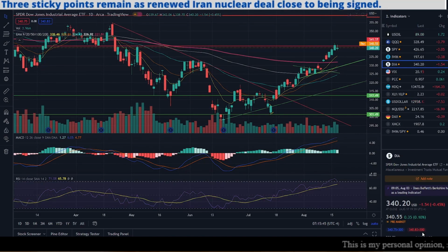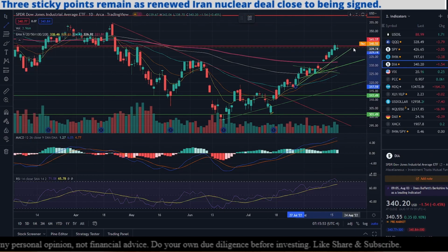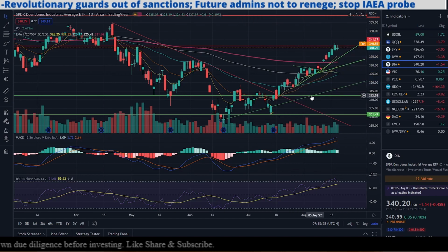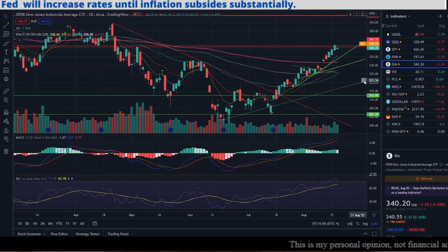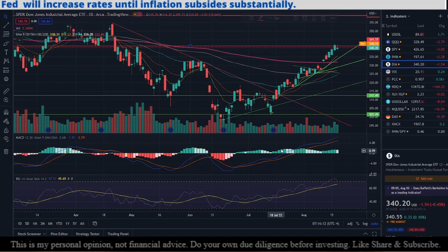Dow Jones Industrial Average is up 0.10% pre-market. And again, I'm going to draw a bullish line out here, which is actually providing the support. So this diagonal green line is going to be the line of support. We have the 9-day exponential moving average sitting at 335.46, which is going to be the first level of support, and the resistance is going to be 341.37.